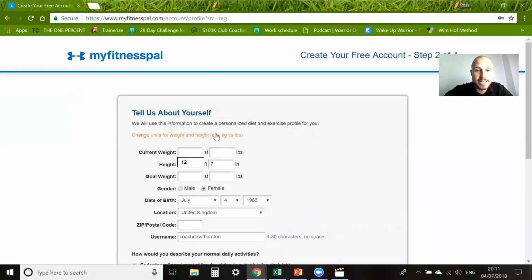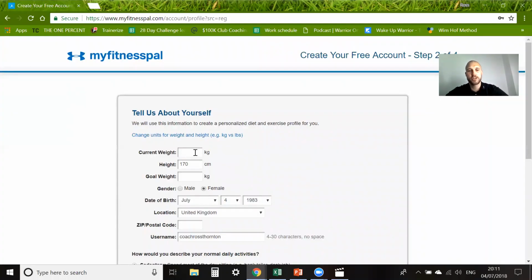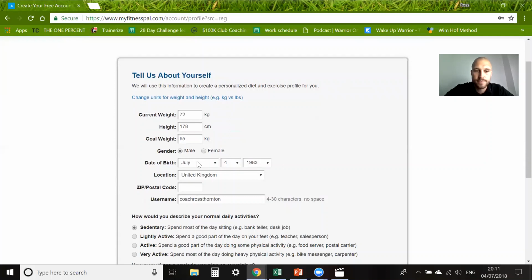And just run through these details here. You can change the units if you wish. I'm a kilograms type of guy, but if you like pounds and stones, then go for it. Just start entering your data here. I'm just going to make up a weight, say 65. Do put in what you actually want as your goal weight, what you put as your goals yesterday, because that's going to help calculate how many calories a day you should be having. Just keep running through all these details.